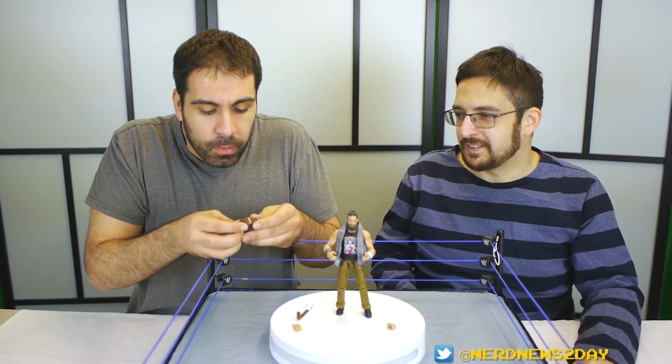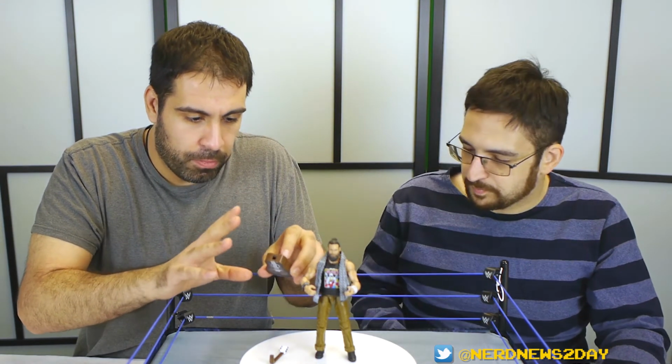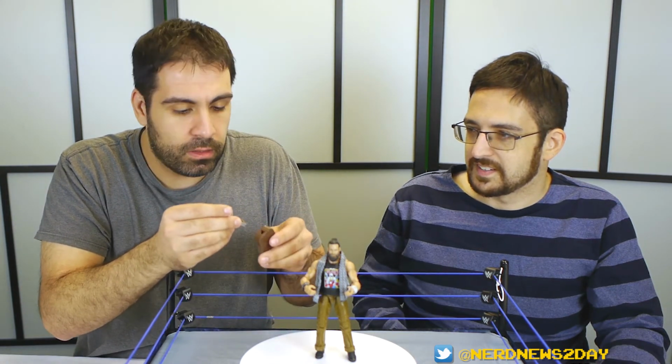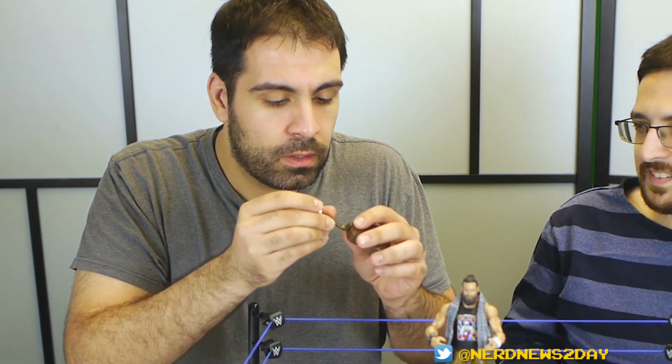There's a way to do the breakaway. Here's what I will say. The bass, the actual guitar part, that's fine, because once you get it in, it's actually staying tight. It's the neck that does not even stay in.